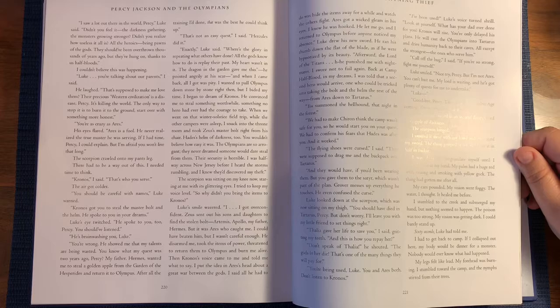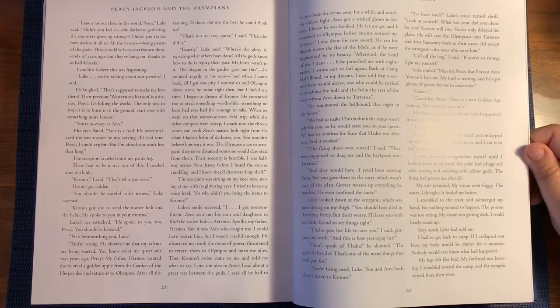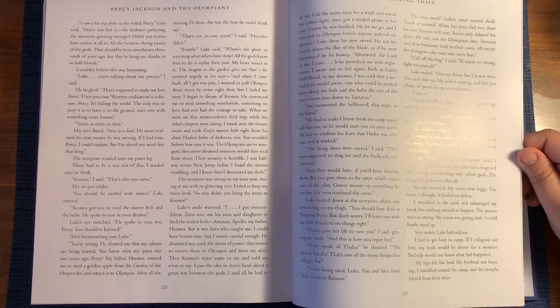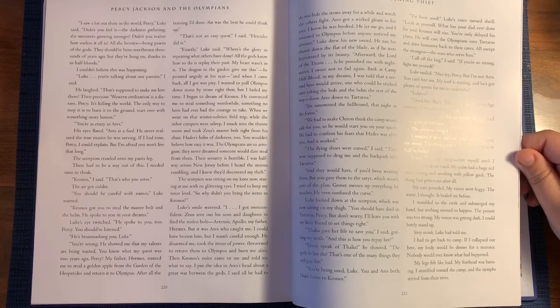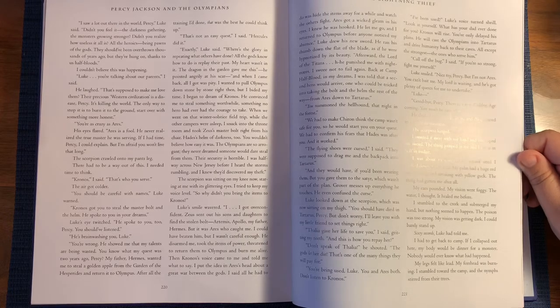Luke, you're talking about our parents, I said. He laughed. That's supposed to make me love them? Their precious Western civilization is a disease, Percy. It's killing the world. The only way to stop it is to burn it to the ground. Start over with something more honest. You're as crazy as Ares.